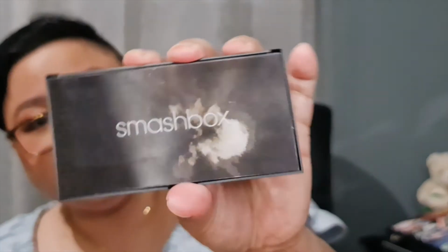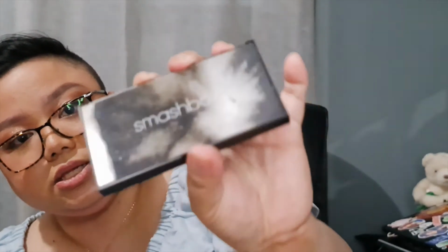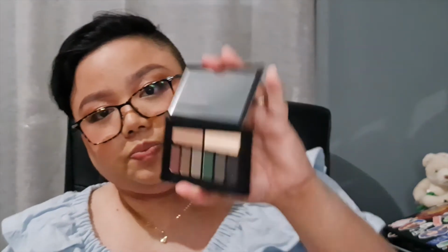The first one is called the Smoky Eye Palette. Is that just what it's called? Yeah, it's just called the Smoky Eye Palette. And the packaging is super cute. It changes and everything. And it's super tiny, great for travel. And it comes with a mirror.